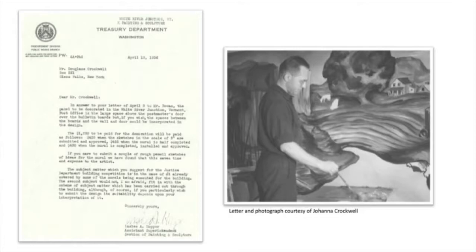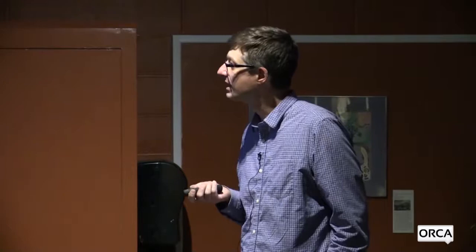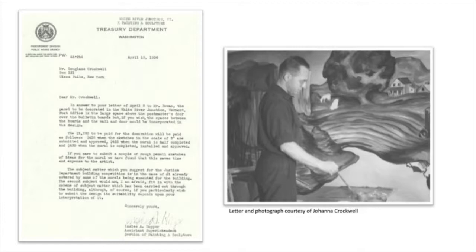It's great. We actually have the granddaughter of Douglas Crockwell with us here in the audience. And Megan is here. And Megan's mother, Johanna Crockwell, probably about 15 years ago, sent our office a whole packet of photocopies of things like letters to Douglas explaining the fee for the mural. You know, this is straight from the agents, from the Treasury Department. And photographs of him painting the mural. It's really a great package of firsthand documentation of what went into these murals and how they came about.